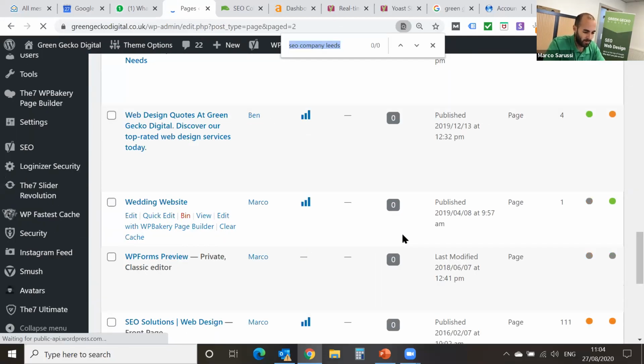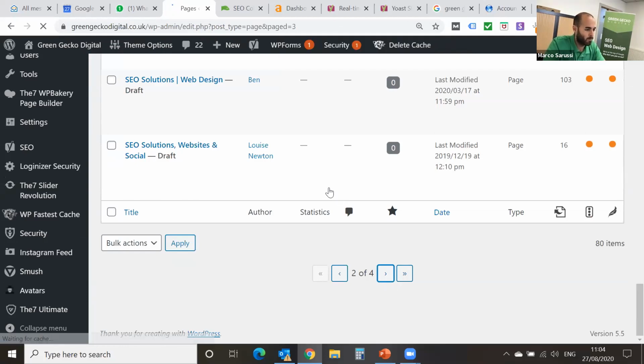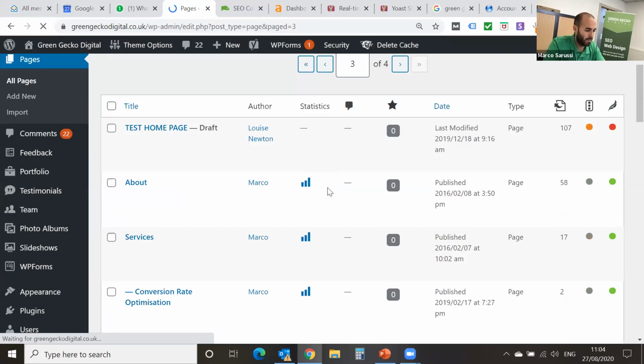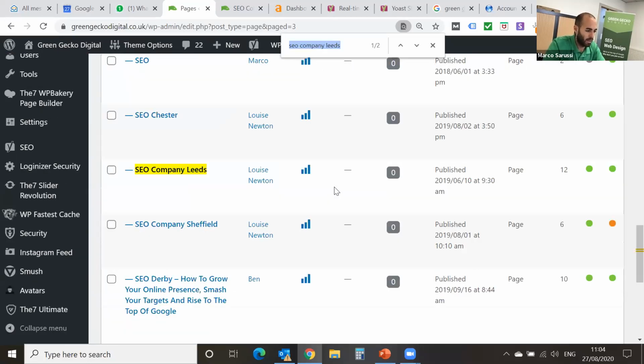I'll get there eventually. The reason why I want to show you this one is because obviously we've put a lot of time and effort into this page, and I know it quite well. So when this loads, we're going to go through all the variables that we spoke about earlier on.